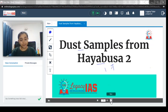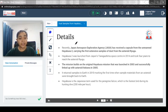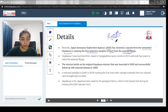So let's start. Recently, the Japan Aerospace Exploration Agency, or what we call JAXA, has received a capsule from the unmanned Hayabusa 2, carrying the first extensive samples of dust from the asteroid Ryugu. So Ryugu is the one from which it has collected the dust sample. That's the name of the asteroid. Just remember, Hayabusa 2 is the space mission designed by the Japan Aerospace Exploration Agency.